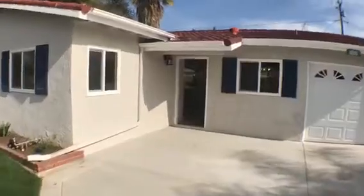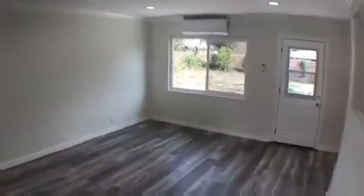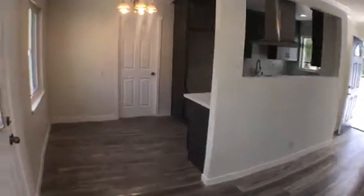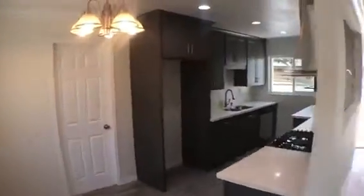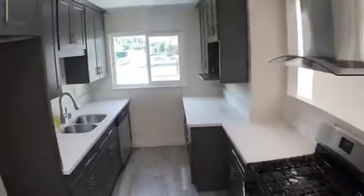Three bedrooms, two bath, fully remodeled. Everything in this property has been redone inside and out. New floorings, new baseboards, new paint, recessed lighting, air conditioning added. We did an open floor plan here with the kitchen wall opening up, as you can see, into a brand new kitchen, quartz countertops, all new appliances. Really too much to list on this property.